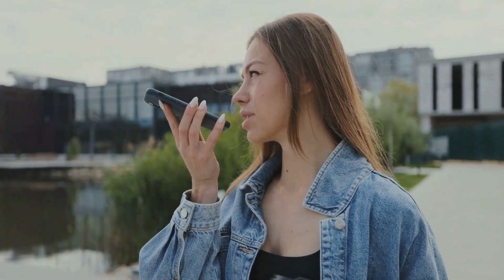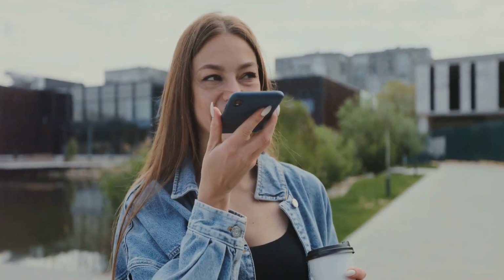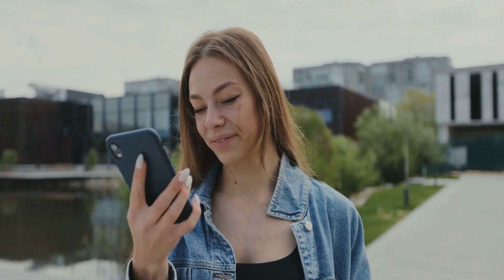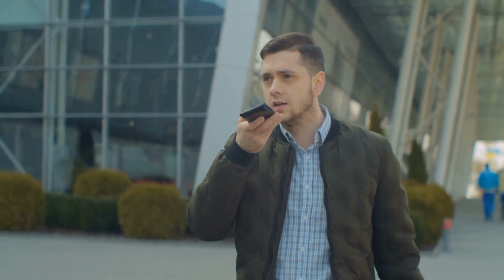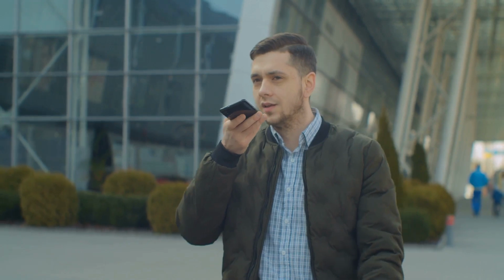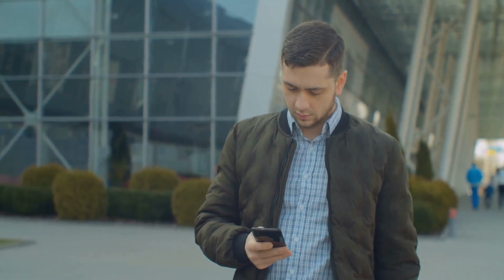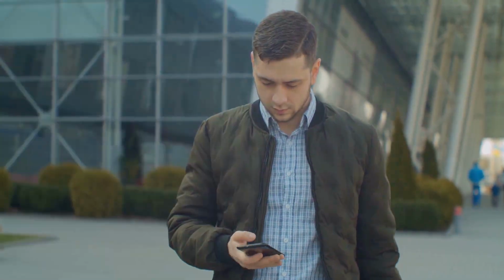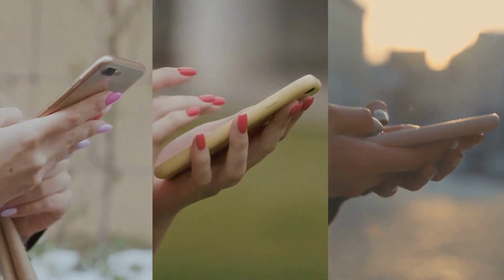Natural language processing, or NLP, is everywhere around us, often working behind the scenes to make our lives easier. Let's take a look at some of the most common and impactful applications of NLP that we interact with on a daily basis. First off, we have voice assistants like Alexa, Siri, and Google Assistant. These clever digital companions use NLP to understand our spoken commands. They can answer questions, play music, set reminders, and even tell jokes, all thanks to the power of NLP.